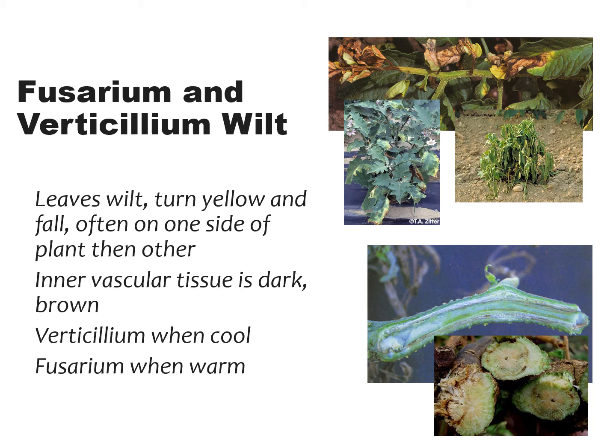This is another one, easy for me to say. Fusarium and verticillium wilt. You can see there in the pictures, the plants just wilt and die. A lot of times the tomato and the pepper will wilt and die, but the eggplant, as you can see in that picture, just gets stunted with leaves yellowing and falling off, but maybe never completely dying.